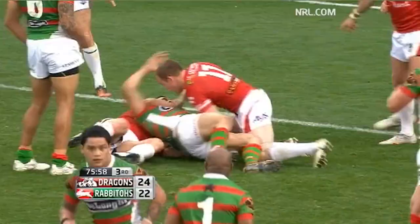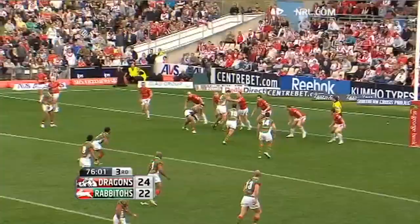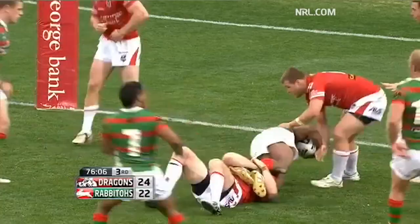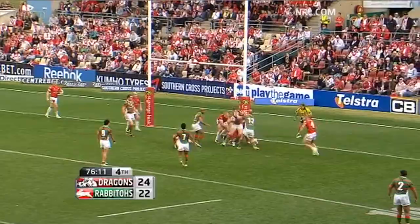Greg Inglis to play the ball, 2 metres from the line. Sutton to Sando, on to Wessa. Wessa taken low, and he plays it, and is a barge over attempt by Burgess.